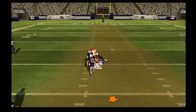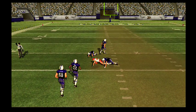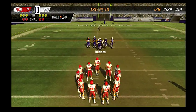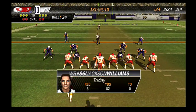Long completion. He has it. Number 31 is there on the stop at the 34-yard line. This is one of those guys that you can't let get behind you. You have to give up some of those shorter completions underneath. 34-yard line. They don't get anything.